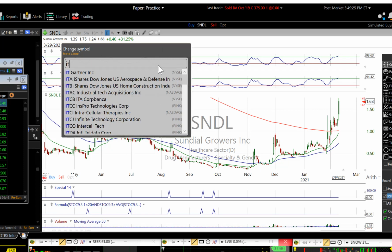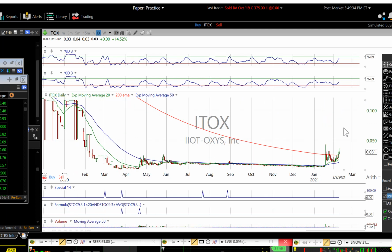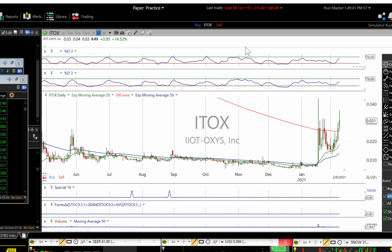ITOX. This is interesting. I love it sometimes when you get a big pop, it pulls back, holds the 20, and then rotates and really blows off. And if we get a big move, who knows where this could go. I mean, I think that's an easy double. Very interested in that one too.